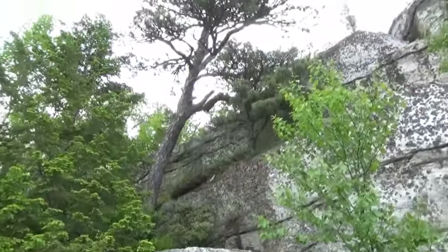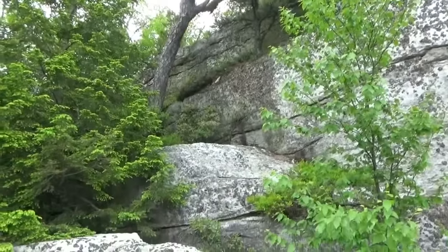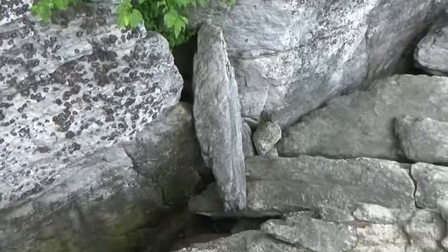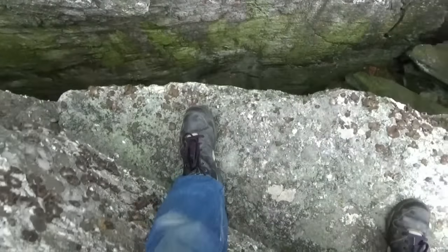You can tell it's, oh, there's a big bonsai tree. Look at that right there. Looks just like a bonsai. That's cool. All the bushes and things have grown up here through the years, but what's quite impressive, look at the rocks, how they jumbled and fallen. Look at that hole. I'm right on the edge here. Look at that hole.